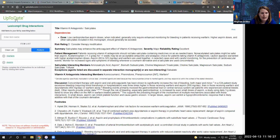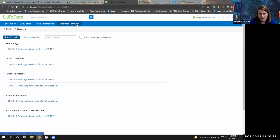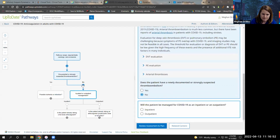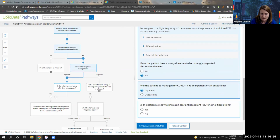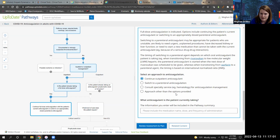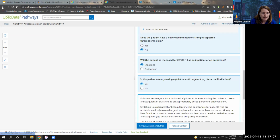Okay, going back to UpToDate. UpToDate Pathways is the competitor of DynaMed Decisions. Like DynaMed Decisions, it is intended to help you make individual decisions based off of your specific patient. So in this case, you can actually see what this would look like, et cetera, as you continue going. Okay, going back.